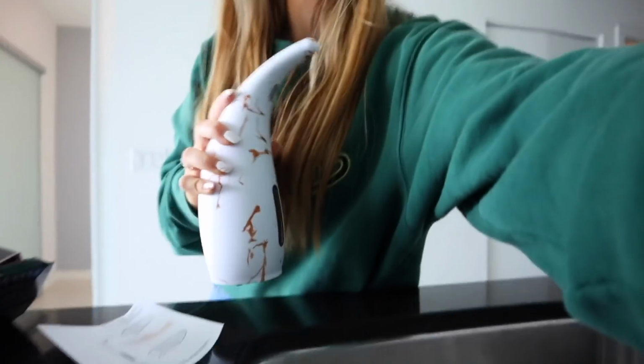Okay, now for the part I've been waiting for. Look how freaking cute this is. Not only is it cute, it's an automatic soap dispenser. Yes, you heard that right. I just said I apologize to my neighbors because I'm gonna be so loud.